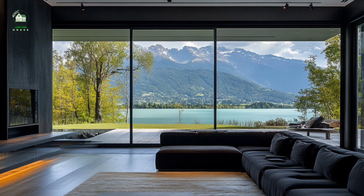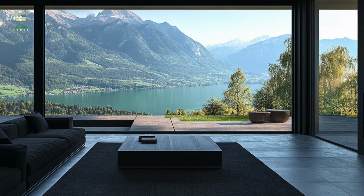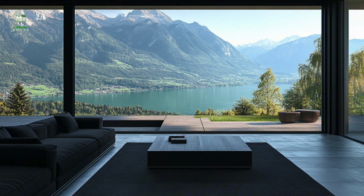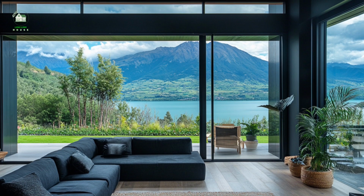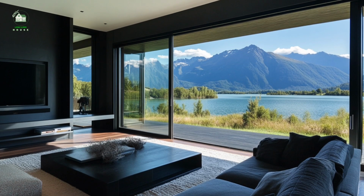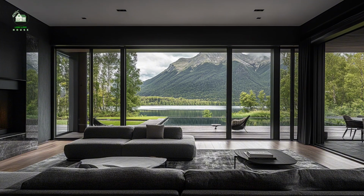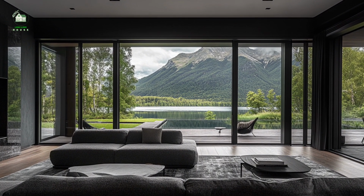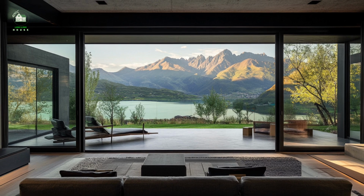Landscaping, minimalist approach, prioritize the natural beauty of the river and mountains with minimal landscaping. Native plants, incorporate local plant species that complement the environment. Outdoor lighting, subtle lighting to highlight the house's architecture and create a dramatic ambience at night. Wooden boat dock, a natural element that complements the modern architecture and provides access to the river.